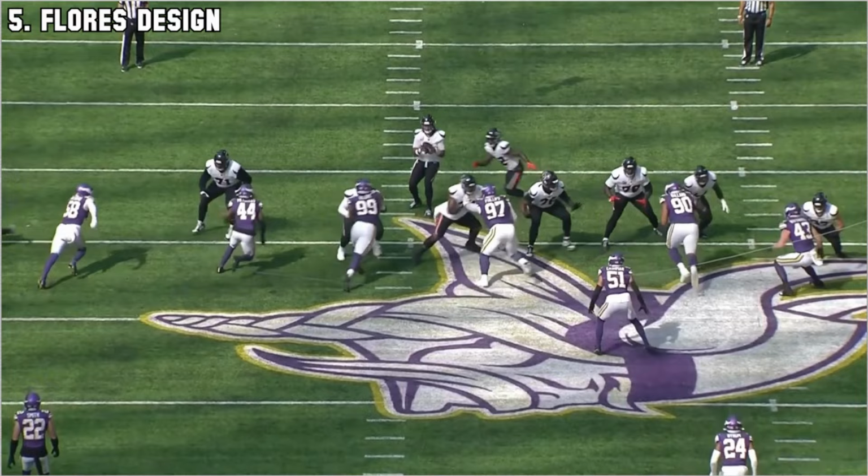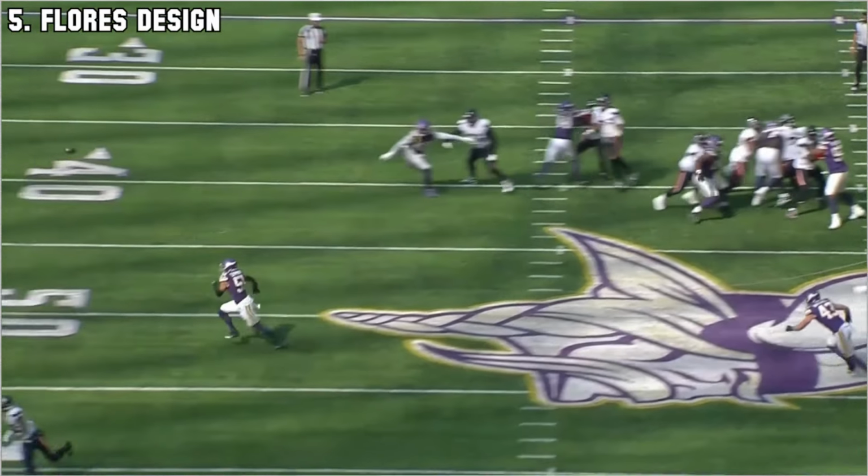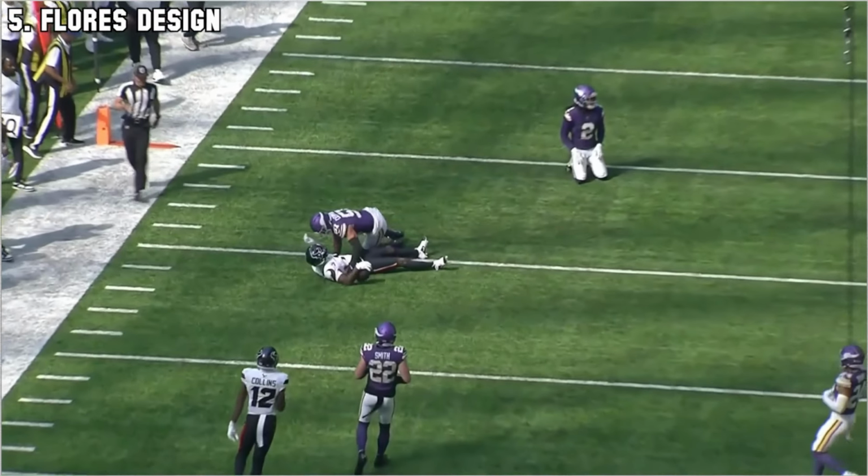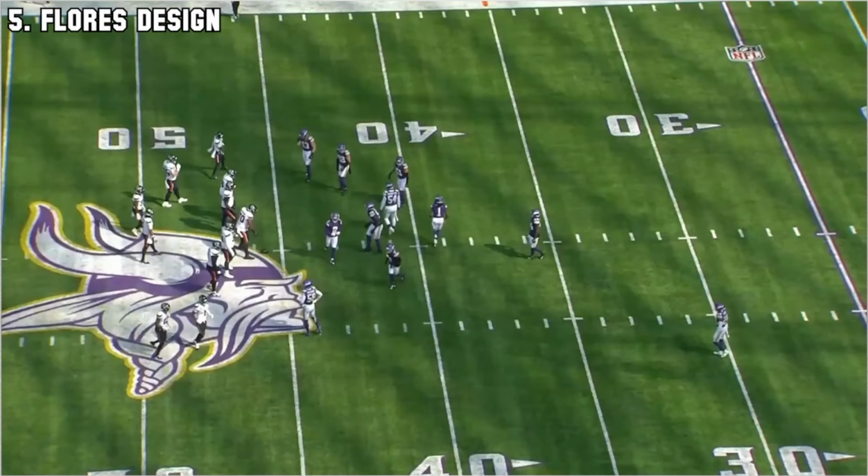So you see that shift there. Then you have a blitzer comes in, and he's got to get picked up by the running back. Running back does do a good job, and they get a first down here, but that's something that you need to be on the lookout for.